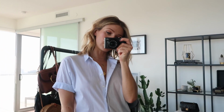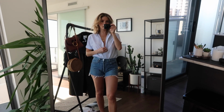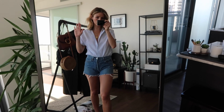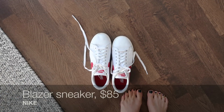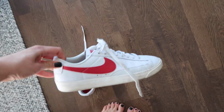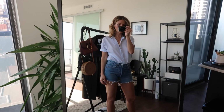Why don't I put on some shorts and show you guys how it'll look. This is what it looks like with jean shorts. I would just kind of unbutton it quite low. You could wear it just with a little bralette or your bathing suit or whatever. I would probably just wear it with sneakers. These are my fairly new Nike Blazer sneakers. They've got a red swoosh on the side. They're kind of retro-y. So I think that's what I would wear with this shirt, or just flip-flops.